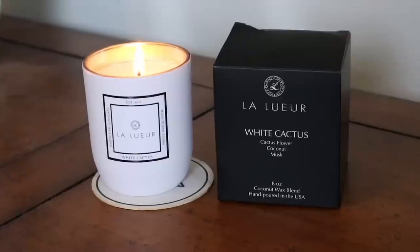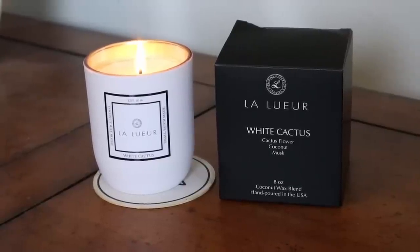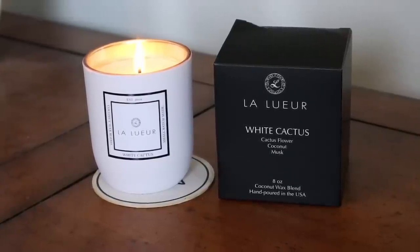Oh, nice. This is not a mysterious cube anymore. This is actually a very fancy looking candle. This comes from the brand La Lure Candles. It's in the scent White Cactus Coconut. Oh, no. It's in the scent White Cactus, and it's a coconut wax candle. Again, this too is also custom for Causebox. It's women owned and founded, and each candle is designed and individually hand poured in Lincoln, Nebraska.